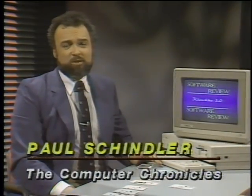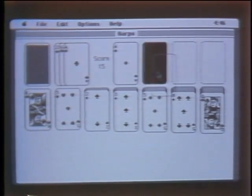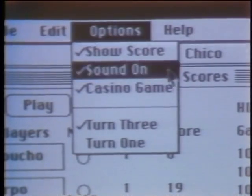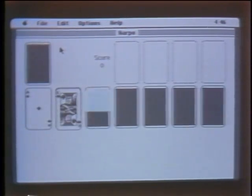Time for this week's software review with Paul Schindler. Red queen on red king, right? Well, you know, you can cheat at solitaire on the table, but you can't cheat when you play it on the computer. That's the appeal and the disadvantage of programs like Klondike 3.0. There are games with color and fancier sound effects, but there are none with better graphics thanks to the Apple Macintosh. You can play a number of variations on the basic game, including a casino version. Sound is optional. If you leave it on, the program plays the theme from the movie The Sting.